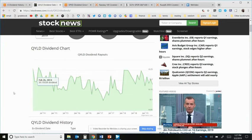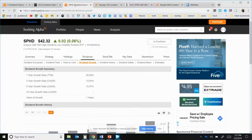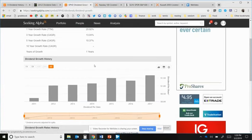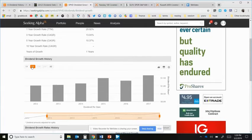This is a company called QYLD. It's actually an ETF. Let me talk about it later. SPHD. This is another dividend ETF where they take the 500 biggest companies in the S&P 500. They find the 50 with the lowest volatility and also the highest yield. And you'll also notice that they do pay monthly as well. And they are growing.